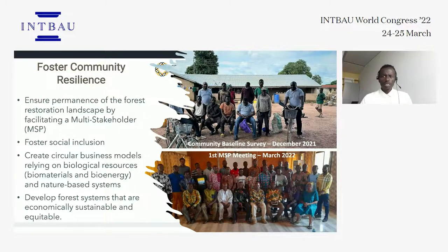So establishing the multi-stakeholder platform is in fact a co-design process, which took several months to agree on the objectives, roles, authority, decision-making process, and so on. And as I said, we also established the project board with a responsibility of making high-level decisions about the direction of the Living Labs. And we have a representative from the multi-stakeholder platform on the project board.